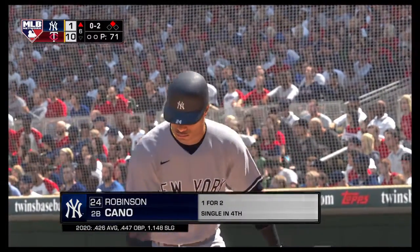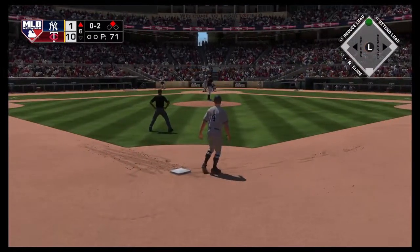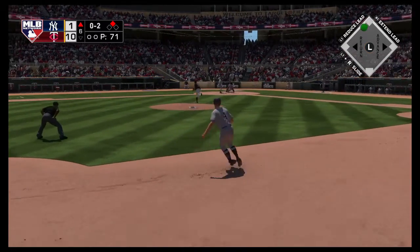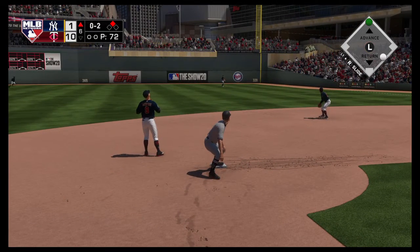Ready now, Robinson Cano. Lifetime against Jose Barrios, he's hitting .429. Cano. Pulled high in the air out to right field. Kepler's there for it. Makes the play, 1 away.